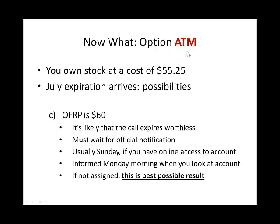Now, sometimes the option will finish exactly at the money. It will finish exactly at 60. And we don't have to analyze the possibilities because there's really only two of them. Either the call will expire worthless, and that's the most likely scenario, or the option owner may choose to exercise and you may get assigned an exercise notice. You won't know till you're notified, and that official notification is available Sunday. I don't know any broker who doesn't make it available Sunday when you have online access to your account, but in any case, you must be informed by Monday prior to the opening of the market.